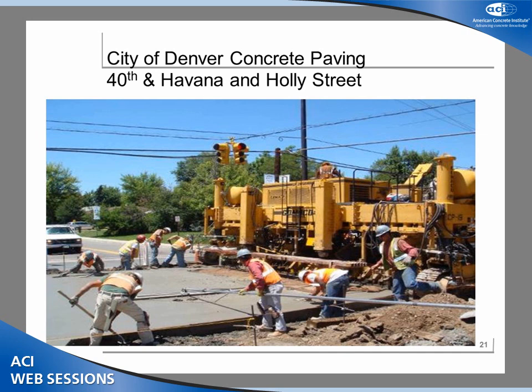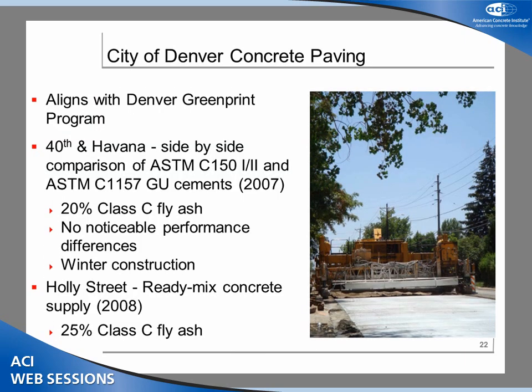This was our first project. The contractor did 2 trial mixes, one with the Type 2 cement and 20% Class C ash, and then a second trial batch with the Portland limestone cement and 20% Class C ash. With this project, since the Portland limestone cement was considered the new product, we did a side-by-side test. The eastbound lanes we did with Type 2 cement concrete, and then the westbound lanes we did with the Portland limestone cement concrete. We didn't have any noticeable performance differences. In fact, we had a lot of positive comments on finishability.